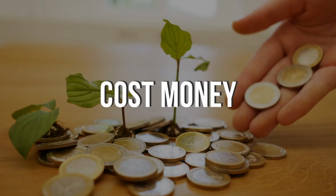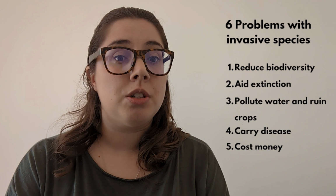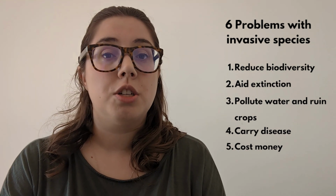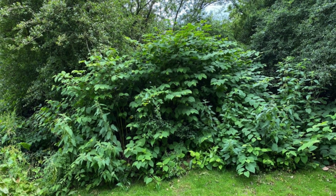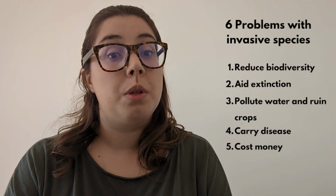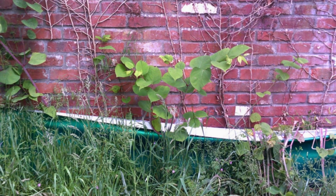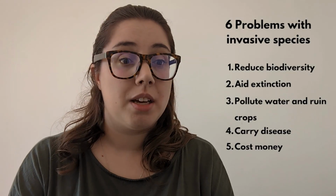Money problems. From affecting whole economies to bankrupting individuals, invasive species cost a lot of money to manage. Take our not so favourite invasive weed in the UK, Japanese knotweed. Japanese knotweed is strong and grows and spreads with real aggression. It can damage buildings, reduce the value of property, and prevent buyers from getting a mortgage.